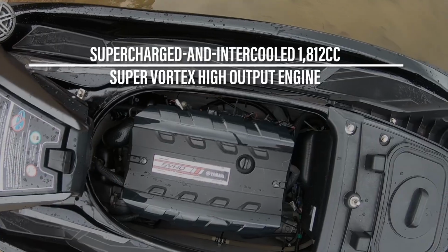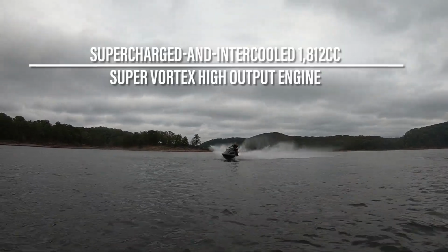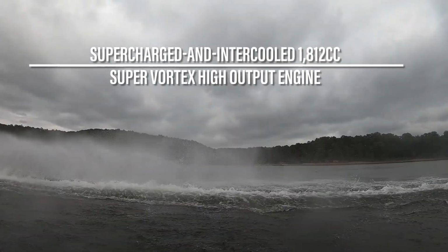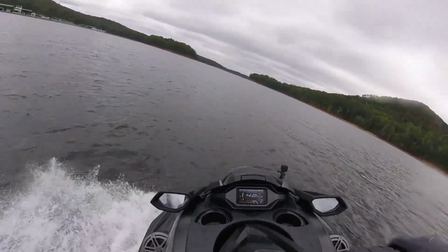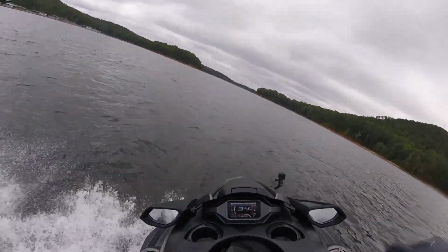The supercharged and intercooled 1812cc Super Vortex high output engine remains the same for 2020, still delivering reliable fly-by-wire performance from the industry's largest displacement 4-cylinder 4-stroke that has earned so many accolades over the past year.